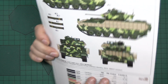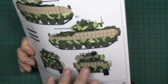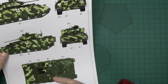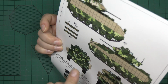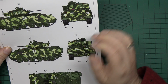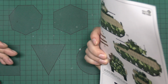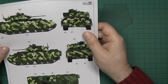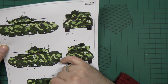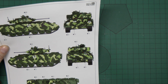So it's the same pattern, but you've got the tan for the armour. So you can use the top view on that for that. Okay, interesting. And then I guess solid olive underneath, because they're not actually telling us, are they? And then we've got some decal call-outs as well, I think. So yeah, like the white squares there.